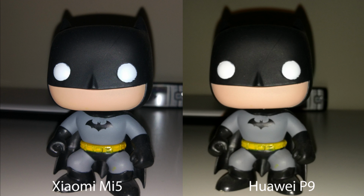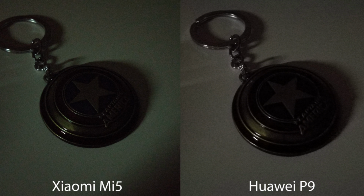So now we get onto this one, and this is in pitch black, so no light whatsoever. Just to test the flash. So I think the P9 takes it in colour accuracy again, but I actually prefer the image on the Mi5. The shadows are less harsh, and I think it's captured much more detail, and it just looks like a nicer image in my opinion.